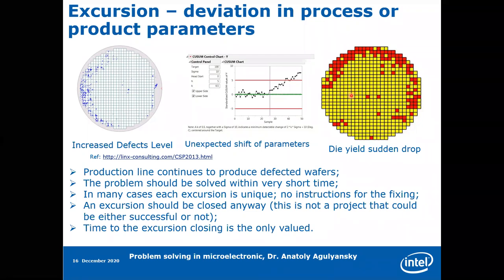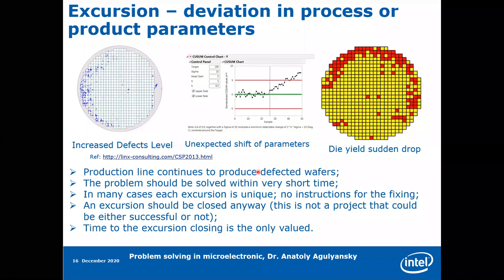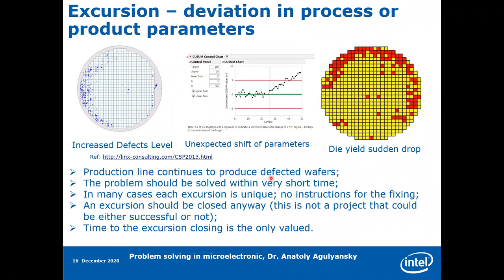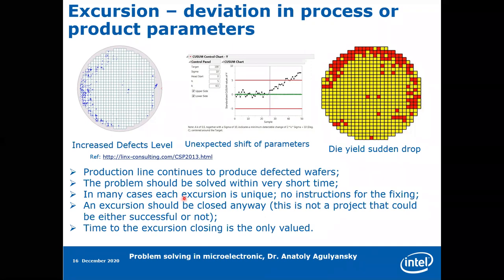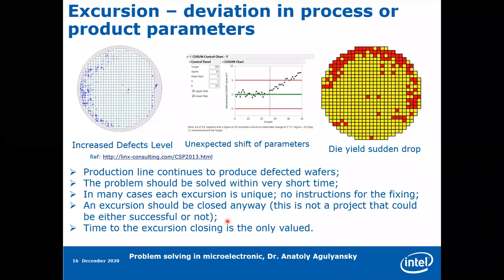And just to let you understand the situation which an engineer faces. First of all, the production line continues to produce spoiled product, defected wafers. And you should solve this problem. In many cases, any excursion is unique and there is no written instruction how to fix it. And this is not a project.